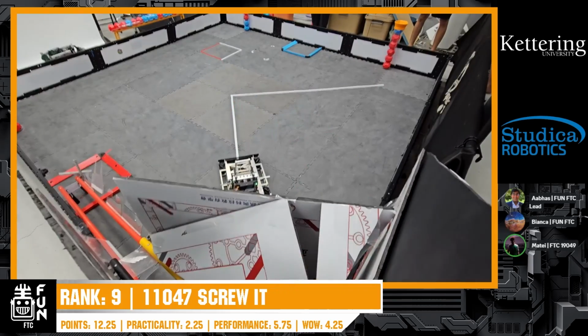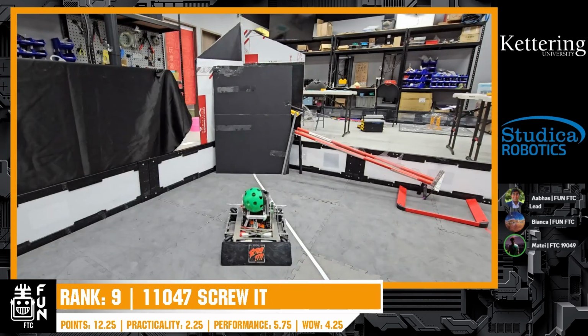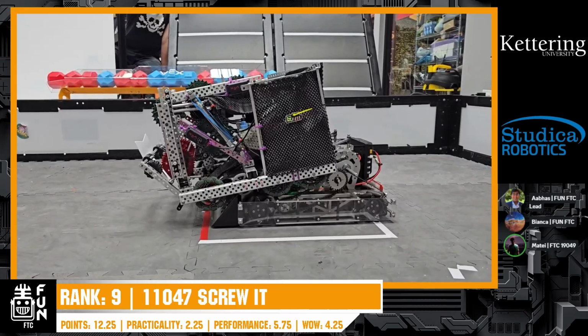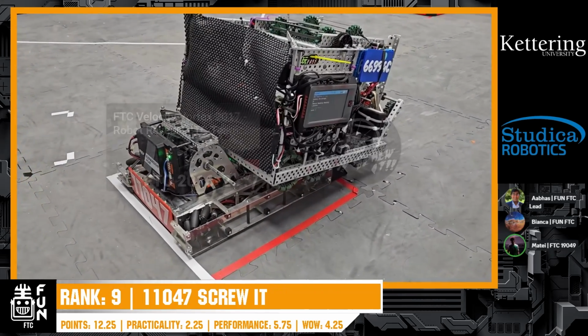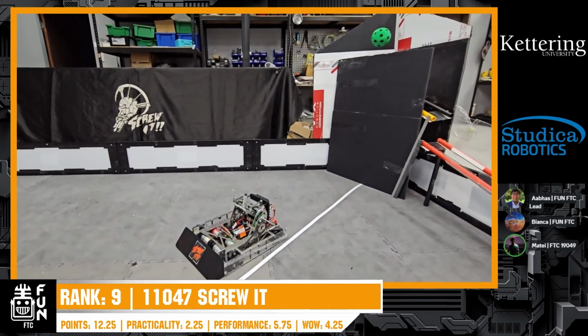Also, practicality-wise, only being able to hold one artifact at once is not optimal, but I think they can improve the robot so much with maybe implementing an intake in the front. The best thing about this robot is the park, which is so cool and unique, and I feel like a lot of teams can implement this idea of climbing on top of another robot, and it would be so cool to see this going forward with the season.